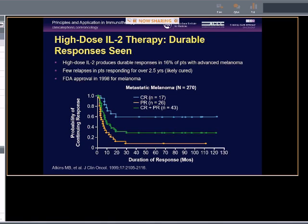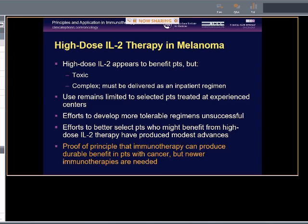So if you're the lucky few using this FDA-approved drug, which was approved in 1998 for melanoma, you're probably going to be cured of melanoma. But again, 6% of them are complete responders. Two thirds of those 6%, which is 4%, stay in remission. That's a very small number of people who might be cured of their melanoma. And that's the good news. The bad news is it's very toxic.